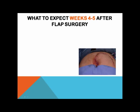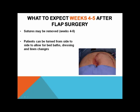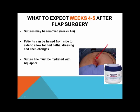Next, we will be discussing what to expect on weeks 4 to 5 after flap surgery. Sutures may be removed possibly in week 4 to 5 according to healing. Also, patients can be turned from side to side at this point to allow for bed baths, dressing, and linen changes. In addition, it is very important that the suture line be hydrated with an ointment called Aquaphor.